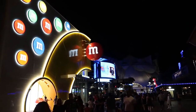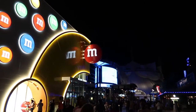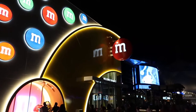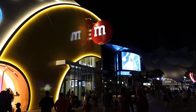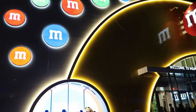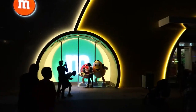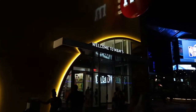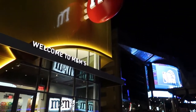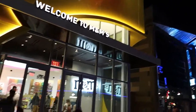Every time we come down to this end, we end up at the M&M store now. It is our new sweet treat. Although Brittany has disappeared, she's gone to get the new Everglazed donut, so we'll see how that is. But we're gonna head inside, and because they sell only the cheesecake, I hear they sell it around a different time of year in your regular store, but you can get it all year round here.